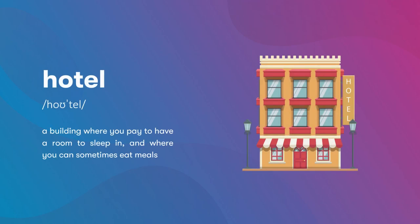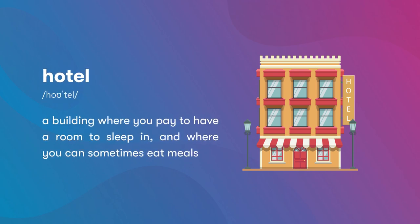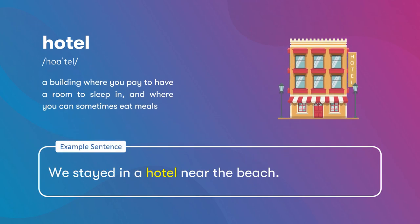Hotel. A building where you pay to have a room to sleep in, and where you can sometimes eat meals. We stayed in a hotel near the beach.